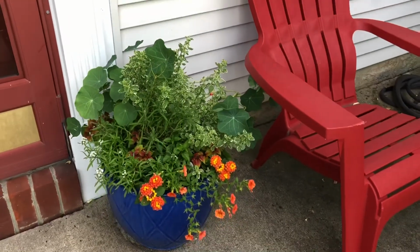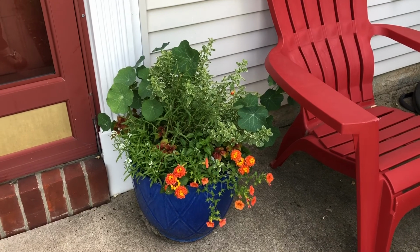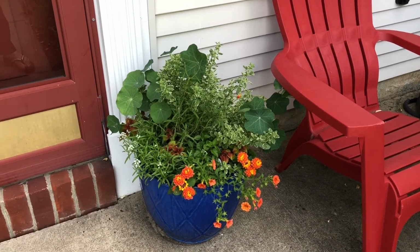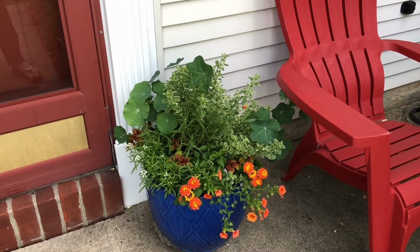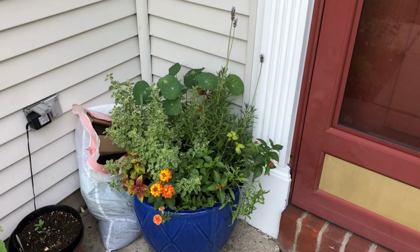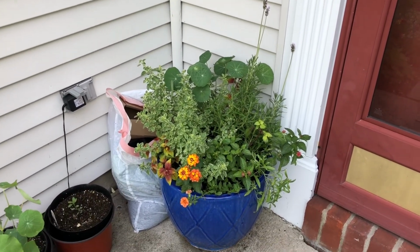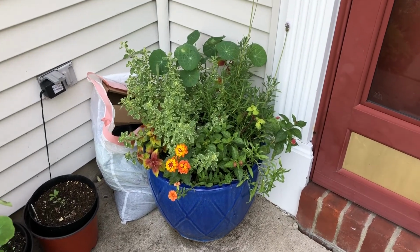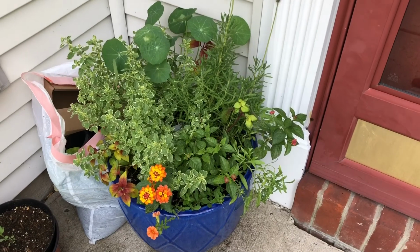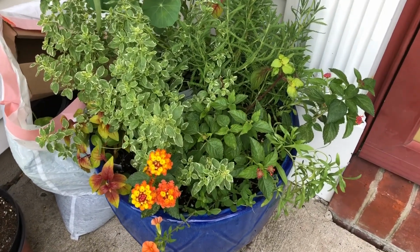Alright, so that is my summer pots. They're looking wild, but that's the look I like. I do love the cottage style look, as you guys can tell. And that's what I've gone for here with these pots. Pardon my garbage bag. I've been weeding and cleaning this weekend. So for now, it's just gonna sit there until garbage day comes.